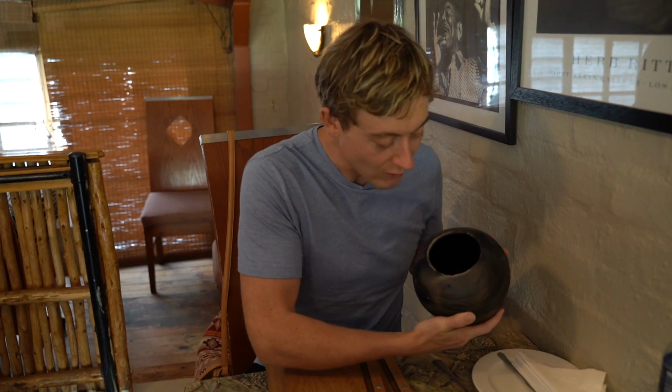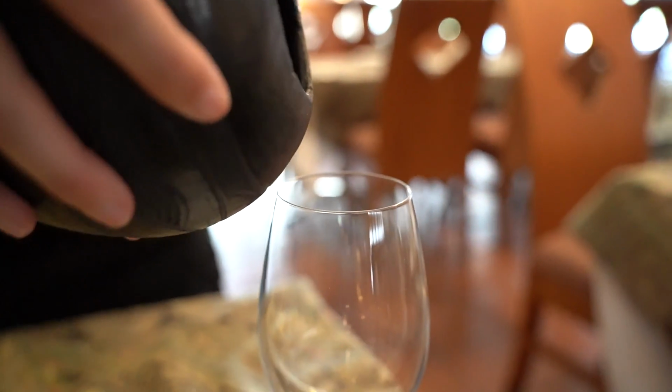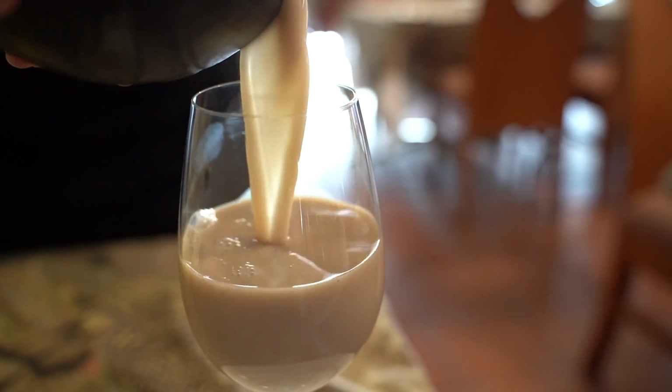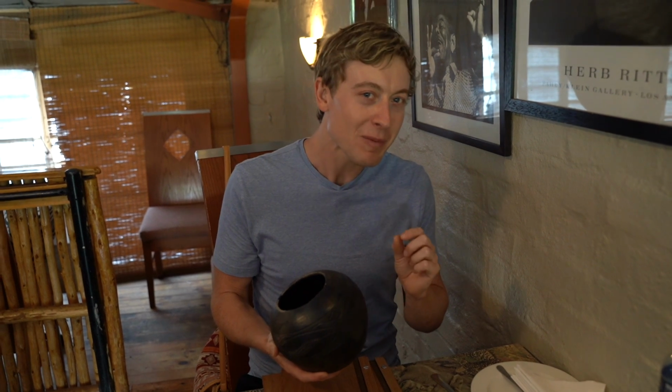Now we'll taste this beer. So I don't know how much you can see of this on the camera, but it doesn't really look like beer to me. It looks like a little porridge, and they said it was homebrewed, so it might be a bit strong.